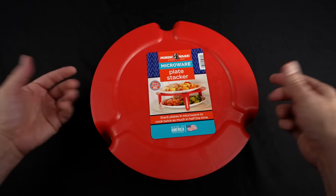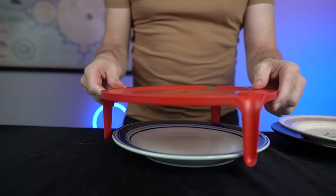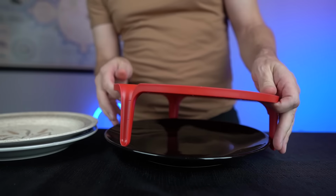This is the Nordic Ware microwave plate stacker. I paid $7 for this. Plate number 1, will it fit? It does fit. It looks like all 3 legs are pretty much touching this plate. Now for the 11-inch plate, it is not clearing it.